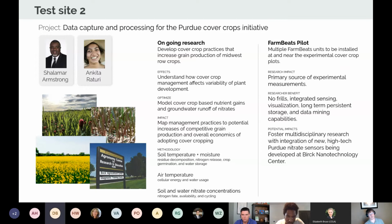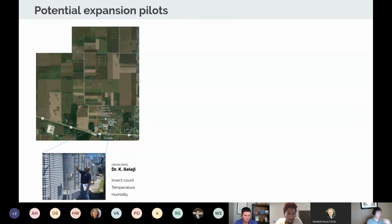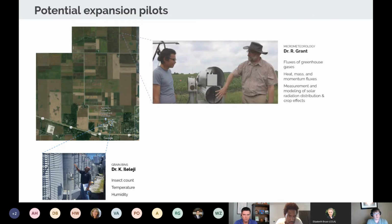And then this project has the potential to spin off some multidisciplinary research. Some ECE faculty and groups over in our Birck Nanotechnology Center are working on novel nitrate sensors that are MEMS devices, very cheap and easy to print, and they have their own reader for them right now. It might be interesting to get FarmBeats to be able to read that sensor, which is very important to this project. So there are some other opportunities where we might use some of the remaining equipment. We've got some grain bins at ACRE, which could do things like insect counting, temperature, and humidity monitoring. It would be very interesting.